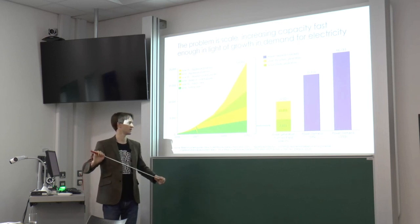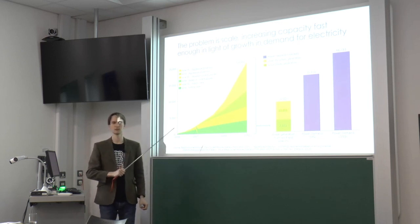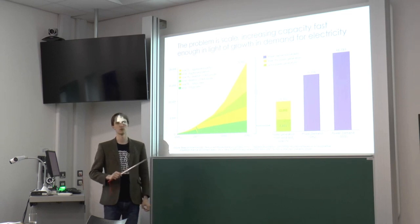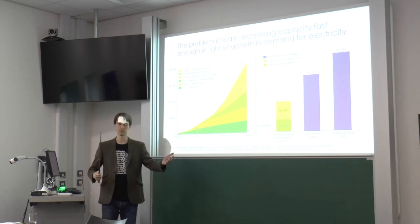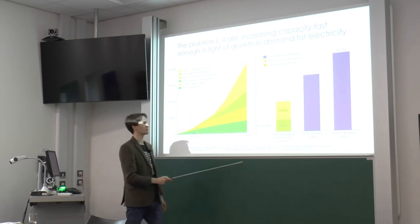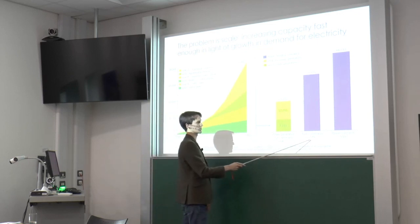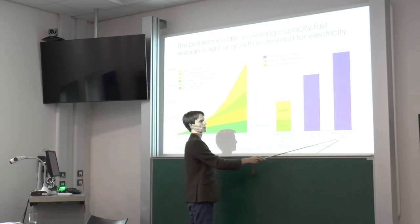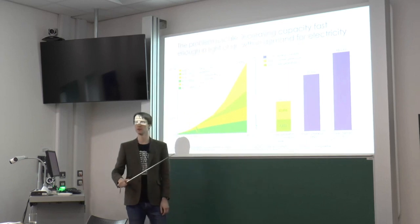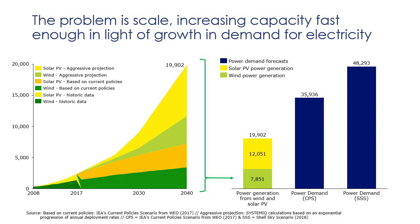We did this last year. Reality is already behind this model because last year, 2018, growth in renewables flatlined for the first time. We assumed continued exponential growth. You add all of that up and you compare it to the total demand for electricity. This stands for current policy scenario, and this is something called the Shell Sky scenario. If you're interested in learning about predictions for the future of energy, the Shell Sky scenario is a good one to have a look at.